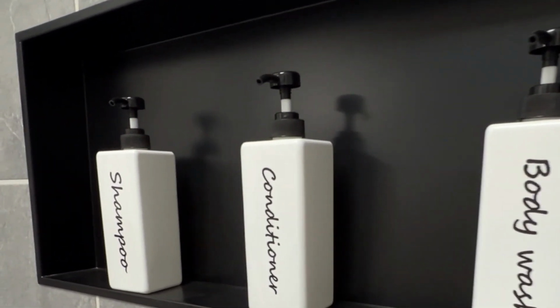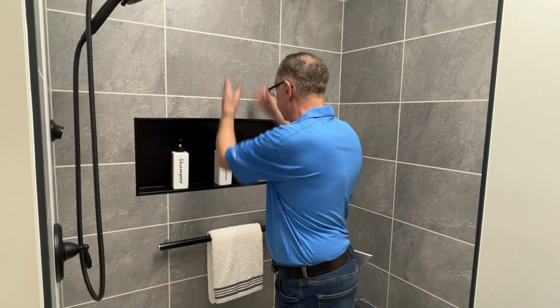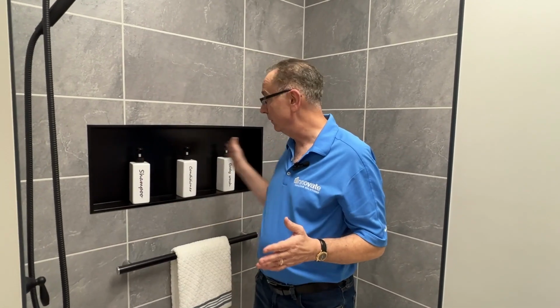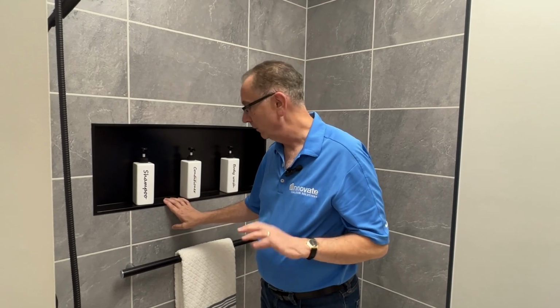These niches come in 10 different finishes and 7 different sizes. There are also vertical sizes. So if you have a small shower, let's say 3 foot by 3 foot, where you can't use something really long, you can go with something that's very tall. That is probably the number one accessory.